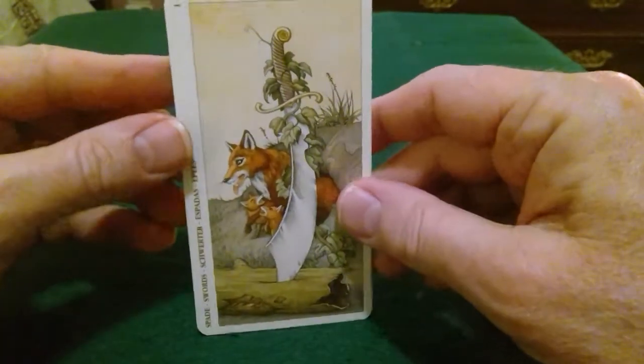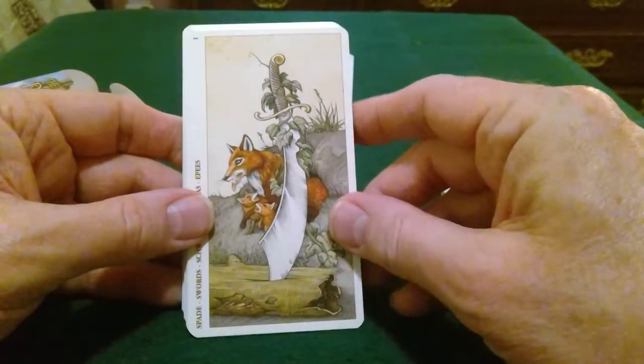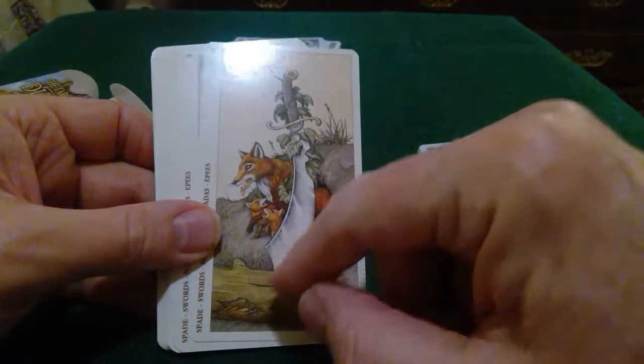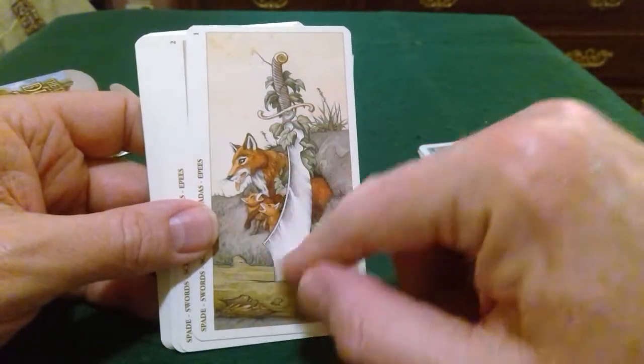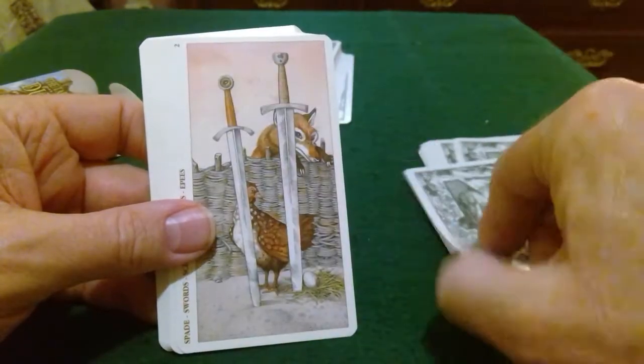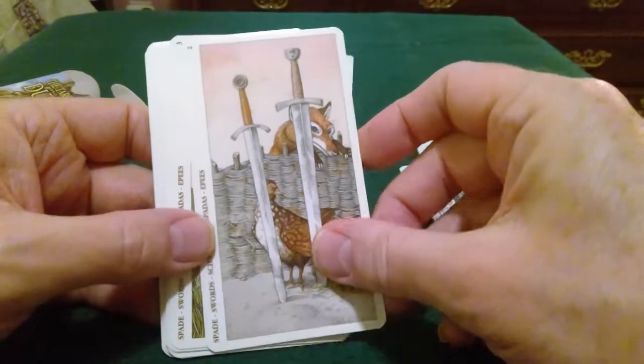The suit of spades, or the beautiful people. A fox, because they're clever. This is the suit of the mind. It's interesting. 2s is about choices.